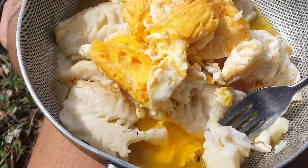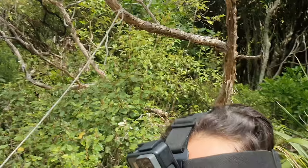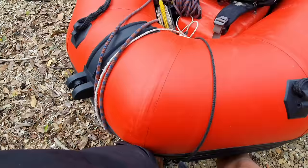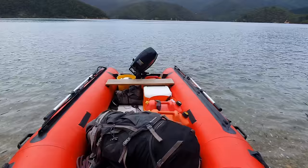That fish is beautiful. Alrighty, all packed up, ready to get wet. Looks like it's sort of 20 to 25 knots that way. So we head out the harbour and then turn left. Let's go.